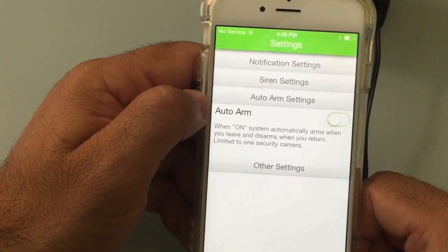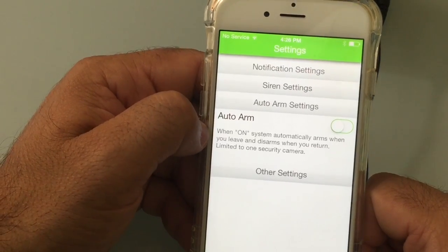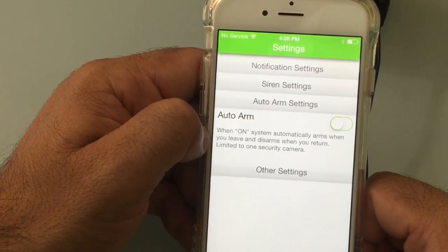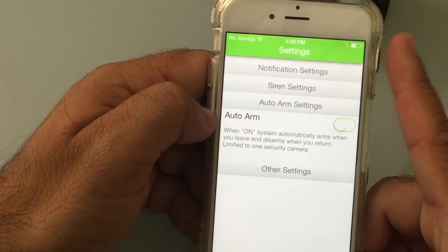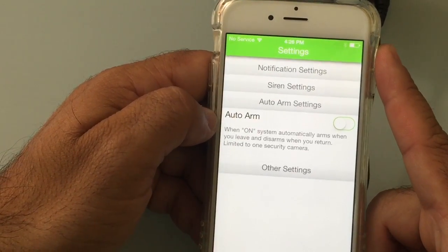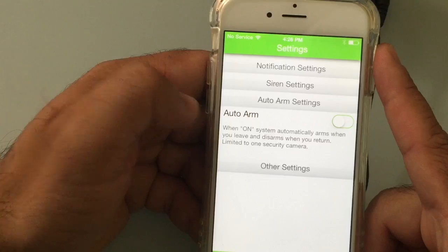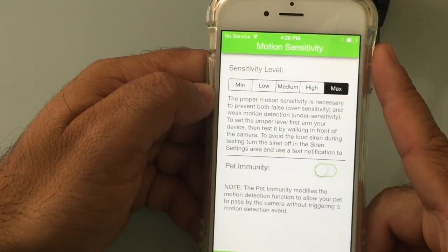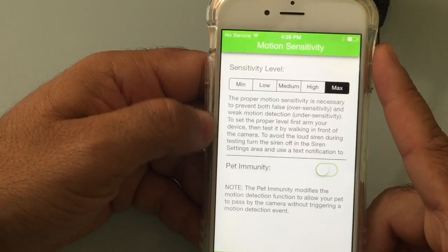You have an auto alarm feature, and again, this is going to arm it when you leave, so it's really looking at the proximity, right? Your proximity. So when you're out of range, it's going to turn on. And then you have this other setting. So this is going to give you the ability of, what's your motion sensitivity.